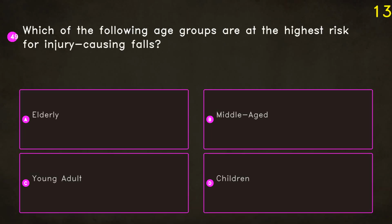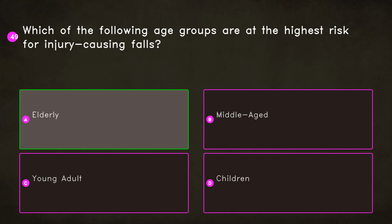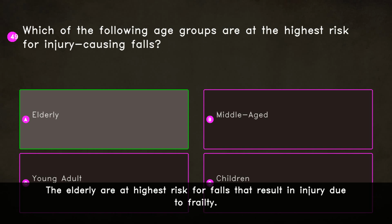Question 49. Which of the following age groups are at the highest risk for injury-causing falls? A. Elderly. B. Middle-aged. C. Young adult. D. Children. The correct answer is elderly. The elderly are at highest risk for falls that result in injury due to frailty.